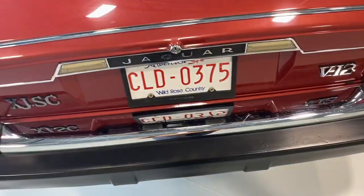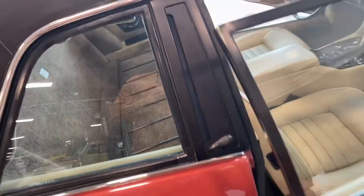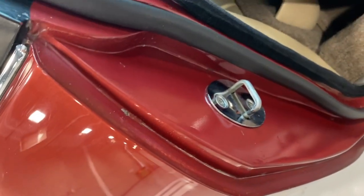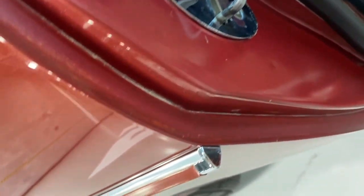It opens and closes really nice. Okay, and passenger door as well. And that's indicative of a car that's never been hit and where you've got the factory shut lines. Looking inside this door, again, we don't see any evidence that the striker plate has been moved.